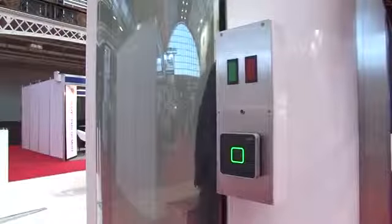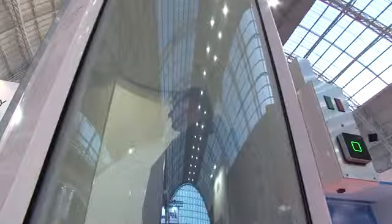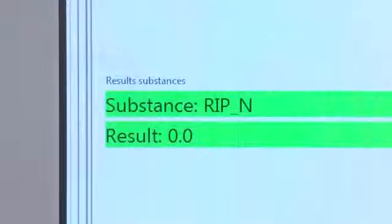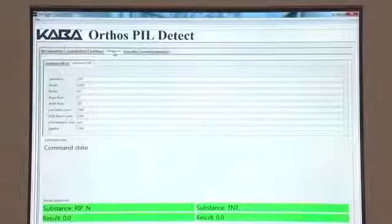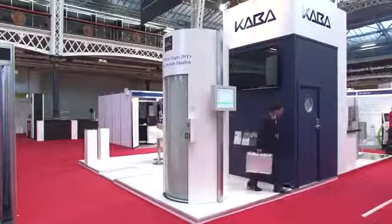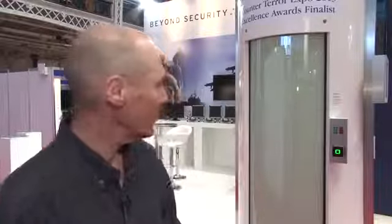A user would come to the reader, present their cards, the door will open, you will go inside. You can do some further tests inside the door itself for weight or biometric verification. And then if you're allowed through, if all the tests are passed, it will let you through to the other side.